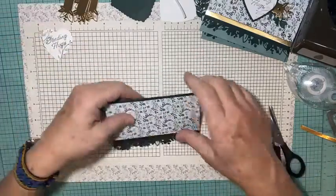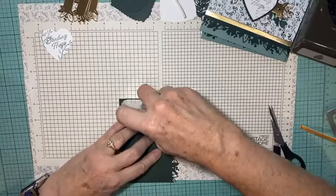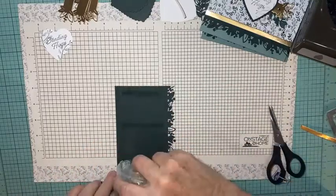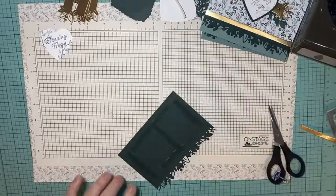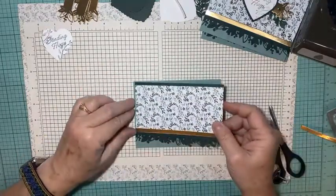Okay, then I'm going to go ahead and add this to the front of my card. I couldn't find the front of my card, but I see it now. So whoop, flick it, Kathy. Soft touch. There we go. And then I'm going to put this, make sure my card's the right way, just right here on the front.